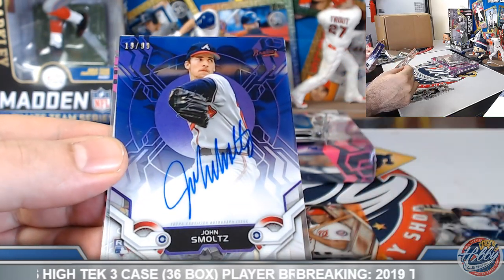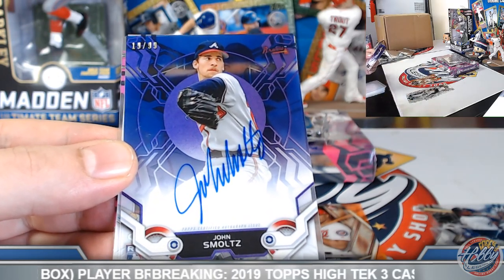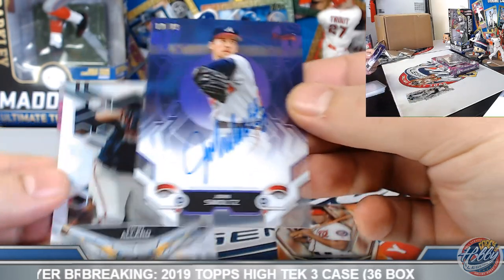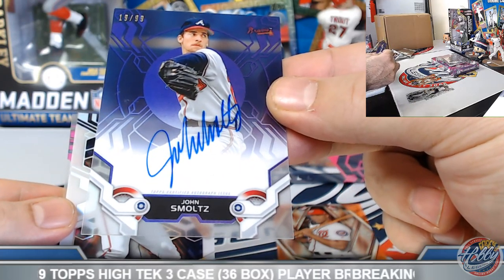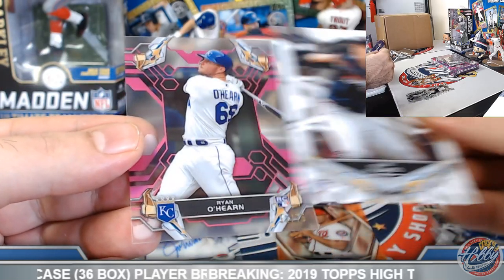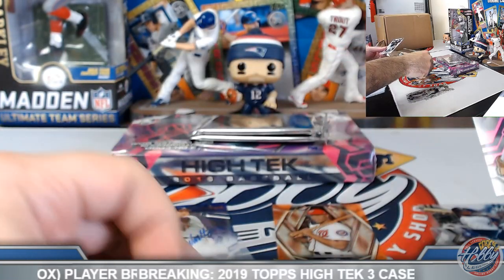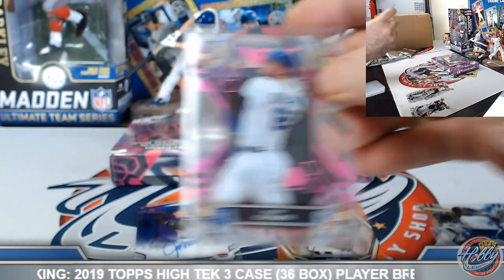All right. Well, Mr. Chris, I believe there's some loving coming our way there. Congrats there, man. Cunha base, John Smoltz purple at a 99 in the same case for you here. Allard white, O'Hearn pink rookie out of 75, excuse me, on the pink.